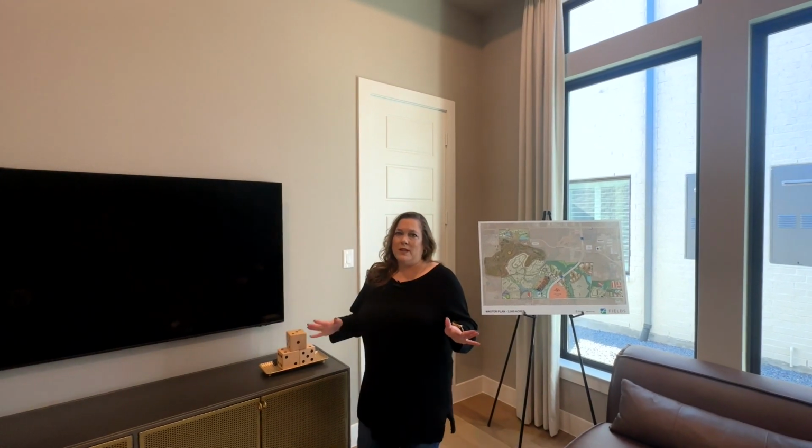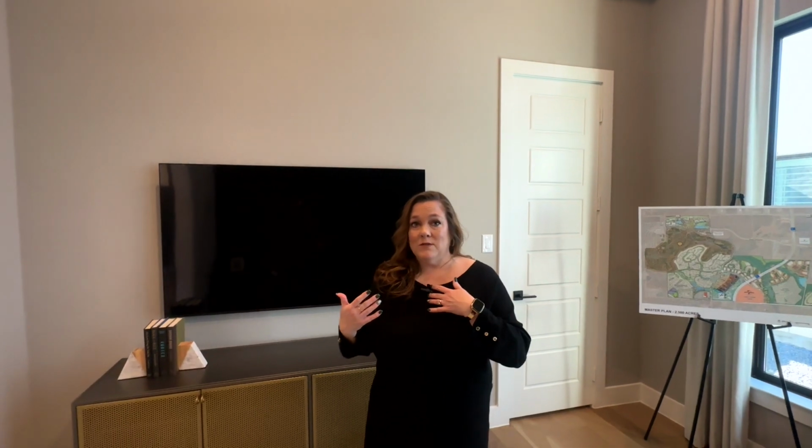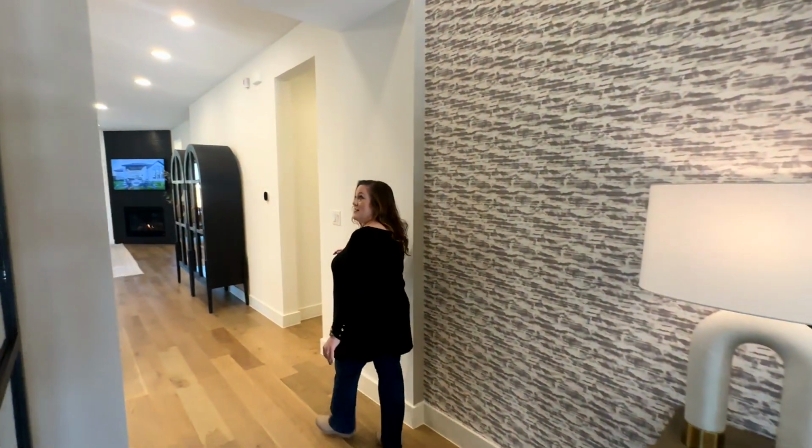I love versatile rooms like this because you never know how a family needs to use the home. For us, well, we probably need both, but we might convert one of the bedrooms instead into an office and use this as a secondary media room. All right, so let's keep going down the hallway into the kitchen.